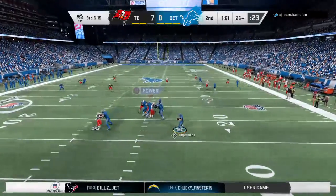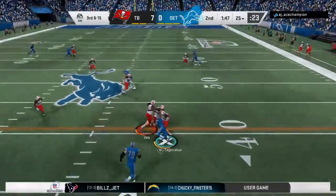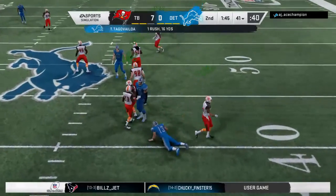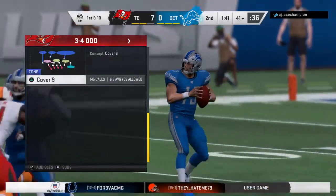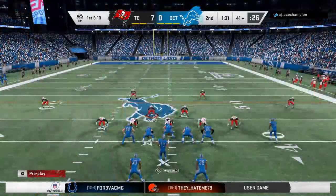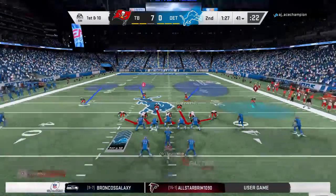Now on 3rd and long, they'll look to throw. Flushed to his right. He's going to run, but he's got a long way to go. A nice job there on the escape and scramble. A first down, a 16-yard gain. This offense finding its legs now. Here's another 1st and 10.